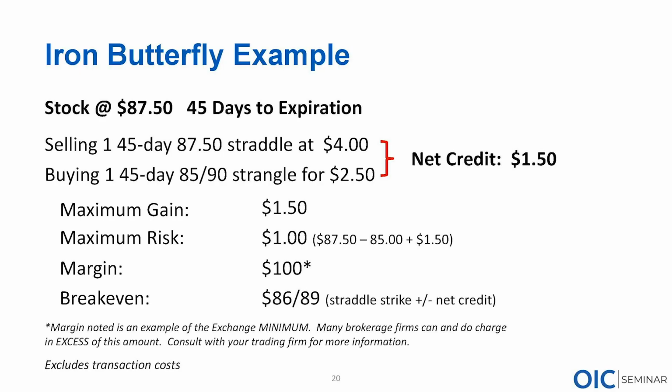Break-even points: we received 150. So at what levels might we have to give back 150? On the upside, that would be if the 87.5 strike is in the money by $1.50. That'll happen with the stock at 89. And on the downside, it's if the puts are in the money by $1.50. $1.50 below 87.5 is 86. And there you have the break-even points. All good so far?